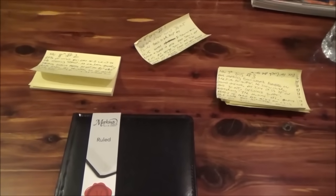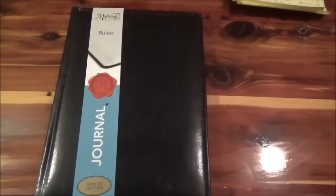Those are all my journal notes that I write down during the day. And this is the third journal. The other two are full.